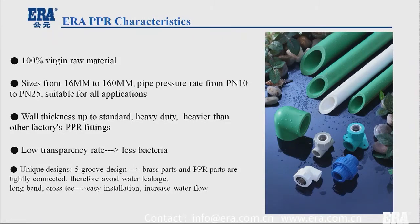And the fitting size is from 60 mm to 160 mm. Pipe pressure rate is from PN10 to PN25, so it's suitable for all applications. The wall thickness is always up to standard. It's always heavy duty type and heavier than if you compare it to other factories' PPR fittings.